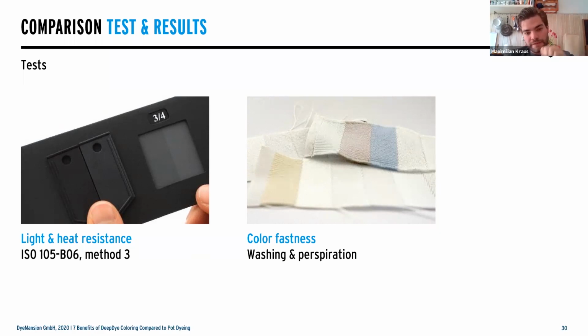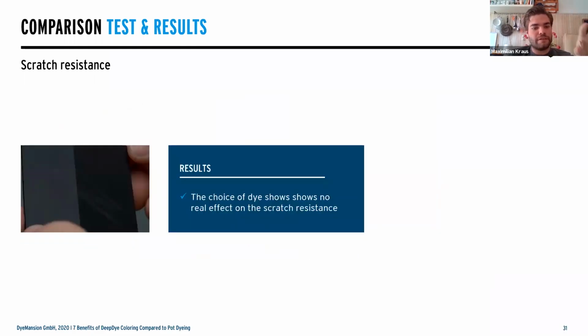Before we come to these tests, I can already state that another test that is also part of the white paper that we launched is about scratch resistance, where we did not find a difference between the colors, because this one is more surface related.